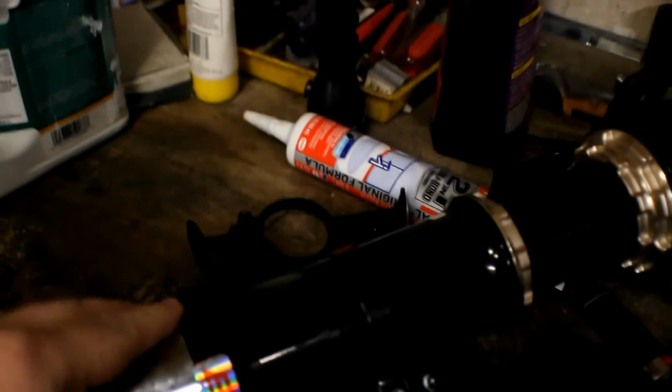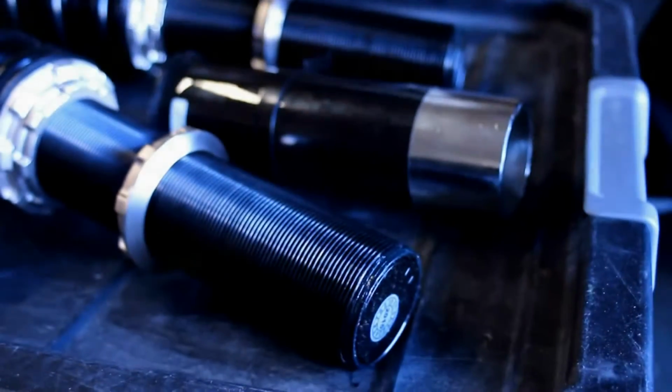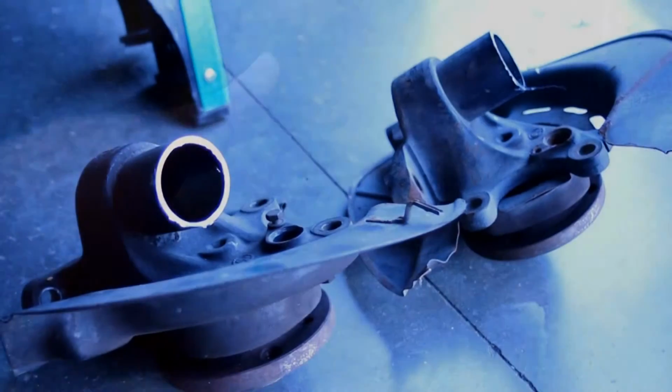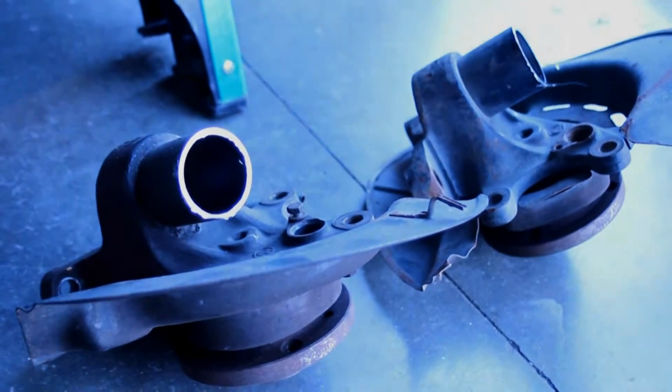This part right here, this whole cap has to come off, so I have to take this nut off and then screw this whole part off. This cap itself welds to the stock strut, which is right here. You're supposed to have about 2 inches or 50 millimeters above this point right here, so they'll probably be about that much sticking out. Then I have to chop that off.